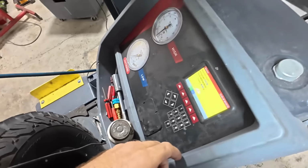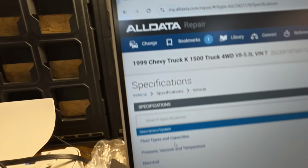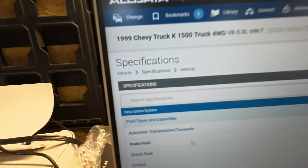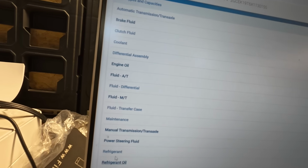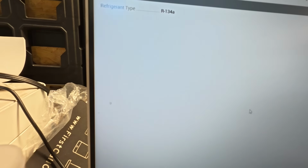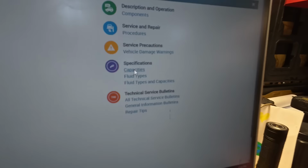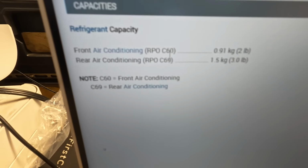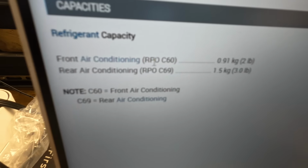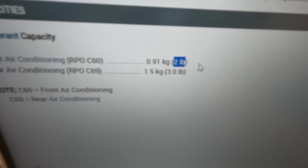AC machine recovered 0.952 pounds of refrigerant. Okay, all right, I've got the truck pulled up in ALLDATA. We're gonna go to fluid type and capacities, and we want refrigerant. Where is my refrigerant? There we go. Refrigerant type 134a, and it's not giving me a capacity. Let's try over here, capacity. Front AC, RPO code C60, and rear air conditioning, RPO code C69. So I don't think that has rear air. So it looks like we are at 2 pounds refrigerant. So that was just under half system capacity.